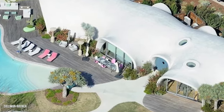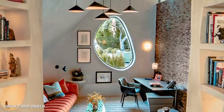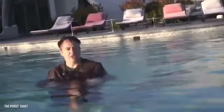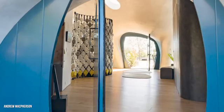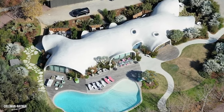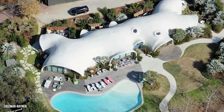Designed by Nicolò Bini, this Malibu Dome House features Hobbit-like doors, skylights, uniquely shaped windows, and 0 right angles. It's surrounded by lush landscapes, a large pool, and even a petting zoo. Let's head inside this sci-fi-inspired sustainable home and see what makes this Malibu Binishell one of the world's most unique mansions.